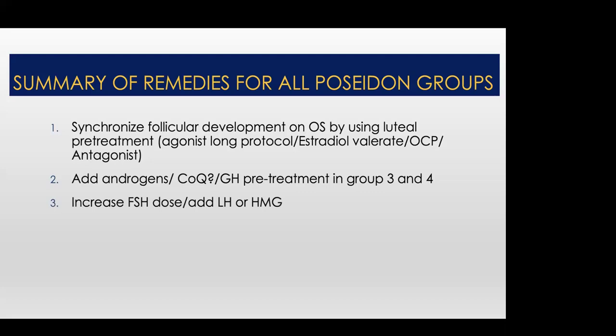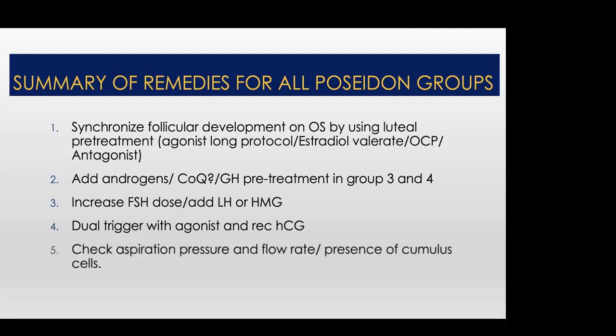Increase FSH dose and add LH, or if cost is a restrictive factor, then maybe HMG. Dual trigger with agonist and recombinant HCG is for when we feel that everything looked all right, the follicles looked all right, but the oocytes became very few. Then it is best to give a dual trigger. Check aspiration pressure and flow rate, and the presence of cumulus cells in the first few follicles. If he says no eggs, no eggs, then ask whether there are cumulus cells or not.